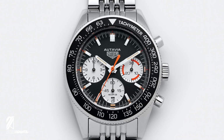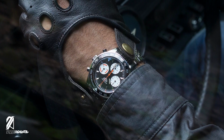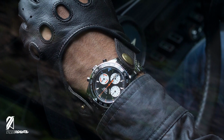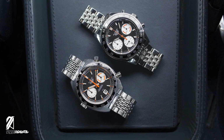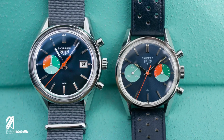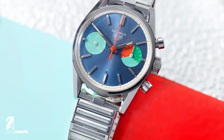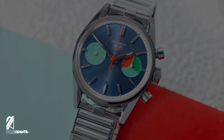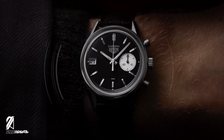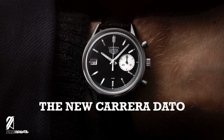Heuer and Hodinkee have collaborated a couple of times before. One of them was a tasteful reimagining of a very limited run Autavia, the Orange Boy, and the other a very much obscured, barely produced tribute, the Skipper, both of which I had no clue existed. But then again, I'm but a toddler in the world of horology. Before you begin imagining me, a pale-skinned Asian in diapers talking all sorts of things ticking, let me divert your attention to the new Heuer Carrera Dato Hodinkee limited edition.